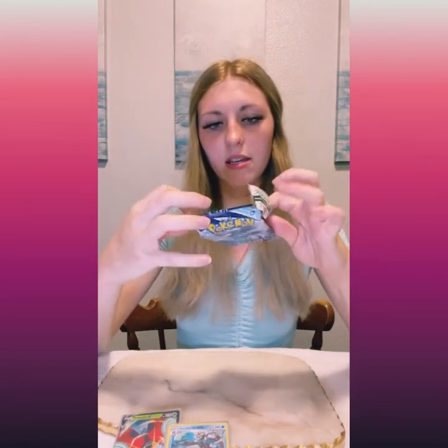I need to order a new binder, because I've filled up my binder. Both binders. So now both binders are full. And now I need to go ahead and, well, I guess they're not full because I'm pulling cards now. So that will go in as the Chilling Rain set, because I have the Chilling Rain set in my new binder, with Battle Styles. So I need to get another binder for Rebel Clash and Vivid Voltage. And because Shining Fates took all of Shining Vault in my first binder.